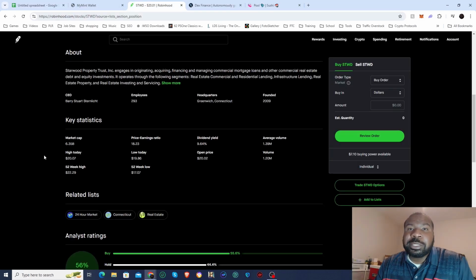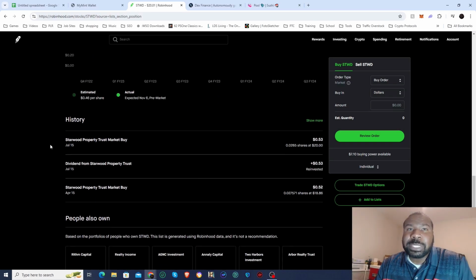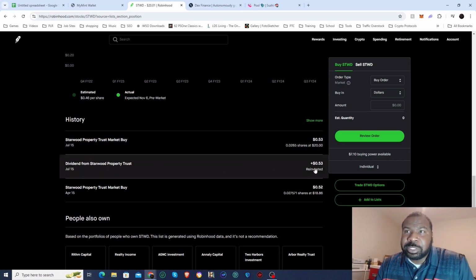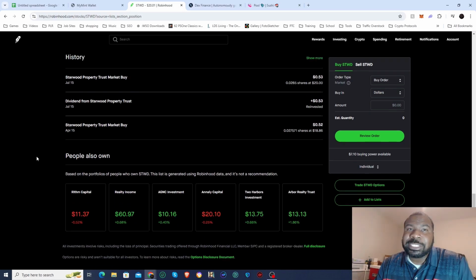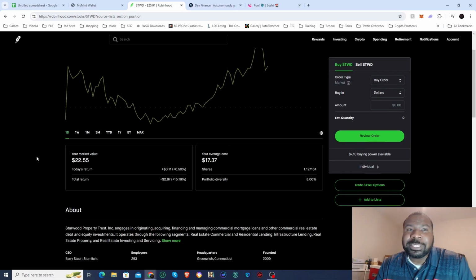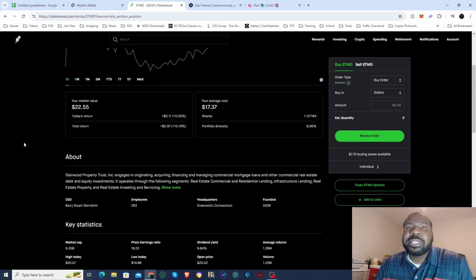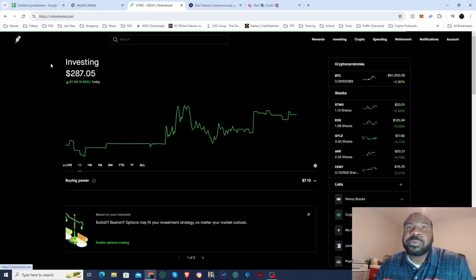If we take a look at our history, we should have a recent dividend payment. So we had one on July 15th. That was for 53 cents, and that was automatically reinvested. Our previous one was 52 cents, so it's 1 cent higher over our last dividend. I can't remember if we're actually getting stock lending payments from this one. I don't think we are. So it's just the dividend payments that we're getting, but thanks to those dividend payments, we are up pretty high.